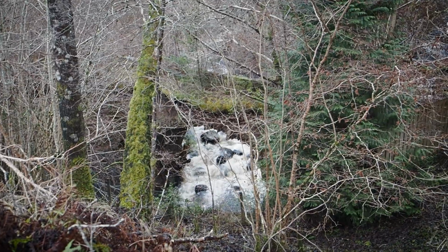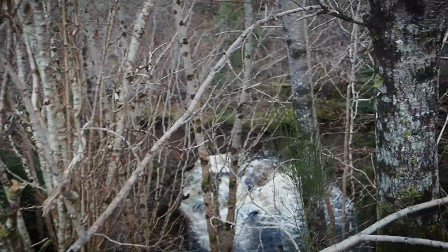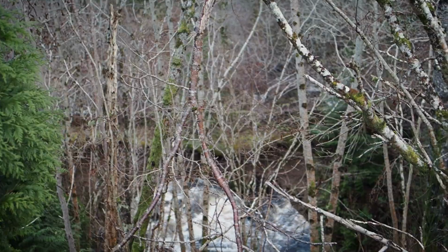Cool, innit? Check that for an old ass bridge. Let's see if we can see it better. Can you see it in there? Not really. The camera doesn't pick it up quite like I can see it. It's really cool looking though.